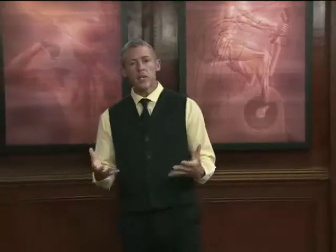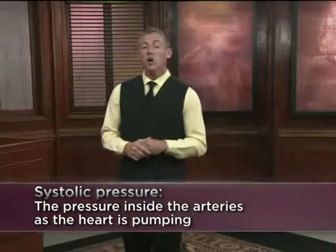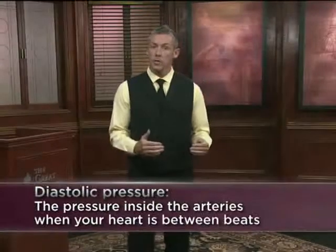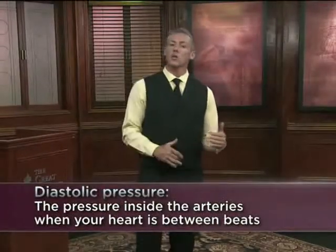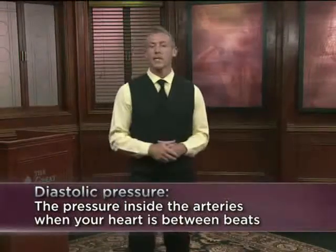Now, your blood pressure reading is made up of two components. The first is known as the systolic pressure, and this is the pressure inside your arteries as the heart is actually pumping. The second is the diastolic pressure, and this measures the pressure inside your arteries when the heart is between beats, i.e. during the relaxed phase of the cardiac cycle.